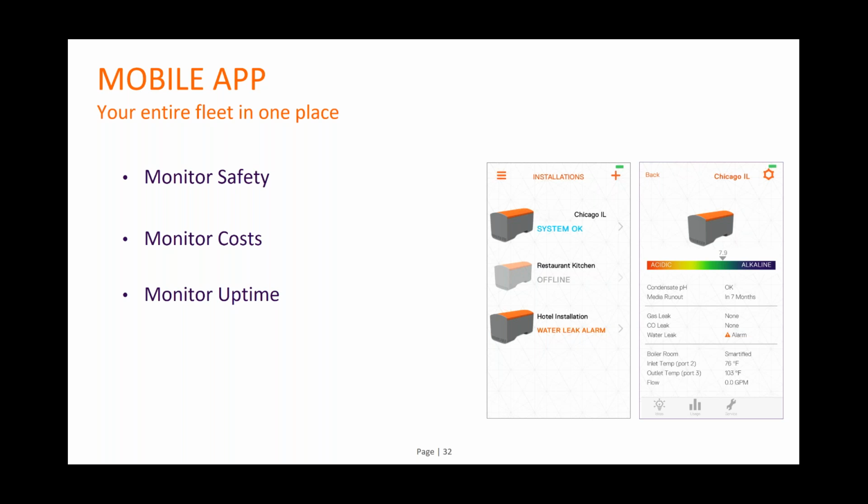In terms of the environment, you're measuring the condensate, so you're always in control. And the device itself, if you look on the right-hand side, you see where it says media run out. So the device is sort of learning how much condensate is flowing through the unit and when will the media run out. And it's going to send you a little ping saying, hey, John, look, your boiler is running 3 hours a day and you better change the media in the next 6 months. So that's pretty useful information, right?